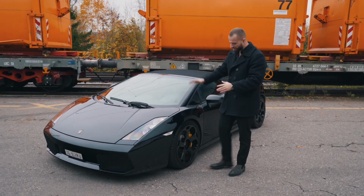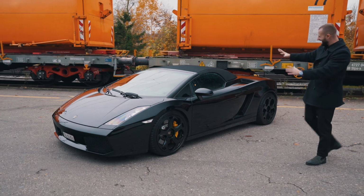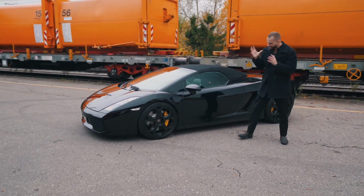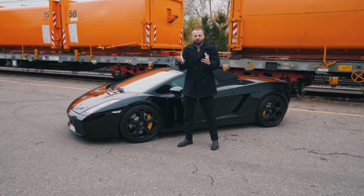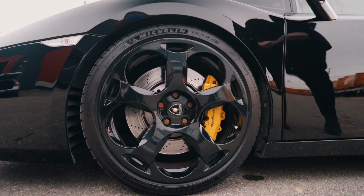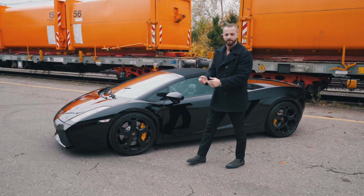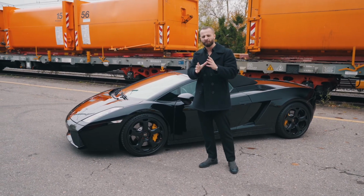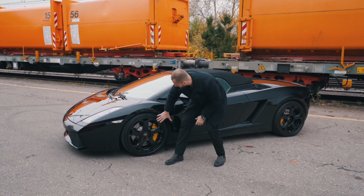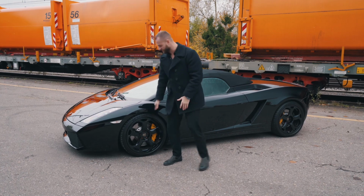Before we go to the engine, let's talk about the design of this Lamborghini Gallardo Spyder. First of all, those are one of the most beautiful wheels they have ever created on a car. I mean, the Lamborghini wheels are really something else. They remind me a little bit of that Alfa Romeo style, but I really love them. They are so beautifully made, and of course in peak condition here.